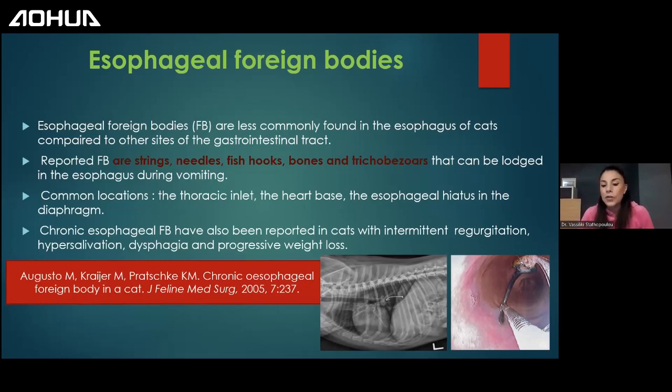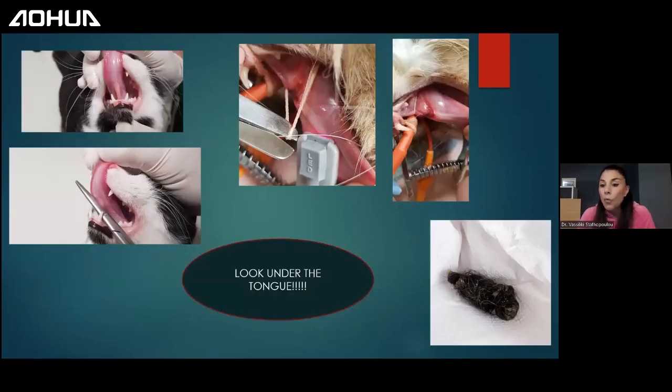And of course, the common locations, again, are the thoracic inlet, the heart base, and the esophageal hiatus in the diaphragm, which is cranial to the lower esophageal sphincter. Chronic esophageal foreign bodies have been reported with intermittent regurgitation of, for example, trichobezoars. They cause esophagitis and then stricturing. Always look underneath the tongue. This is a trichobezoar that has been embedded in the esophagus, and these are the linear foreign bodies that can cause gastroesophageal reflux disease.